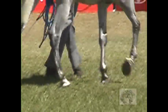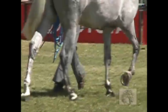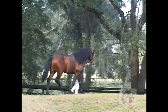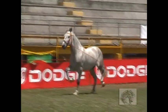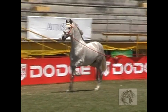The USEF rulebook guidelines for movement tell us that the walk is a four-beat gait and should show as much overreach of the front hoof print by the hind hoof print as possible. The trot should be animated with emphasis on extension.